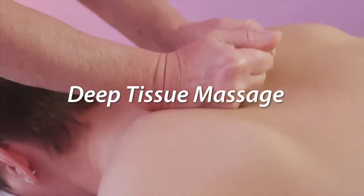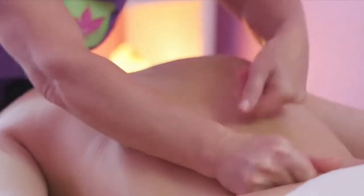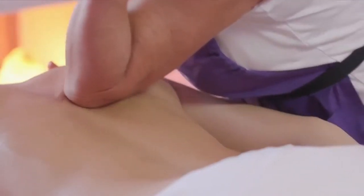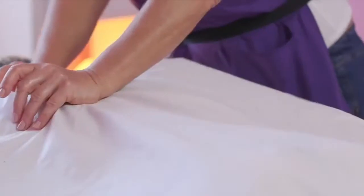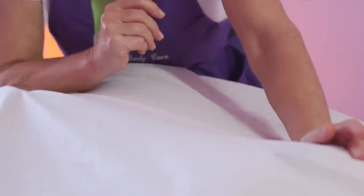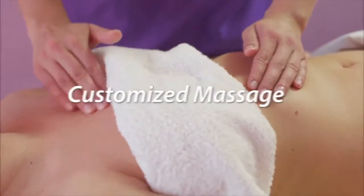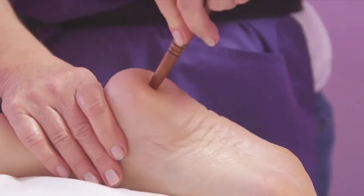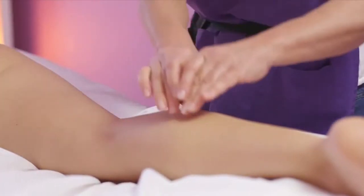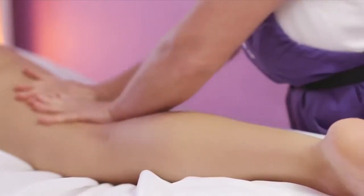Deep tissue massage. Intense but non-invasive indulgence helps restore proper body alignment and range of motion by focusing on the deeper layer of the muscle tissue. Customized massage helps to normalize blood pressure, heal sciatica, treat neck pain, ease frozen shoulder, and much more.